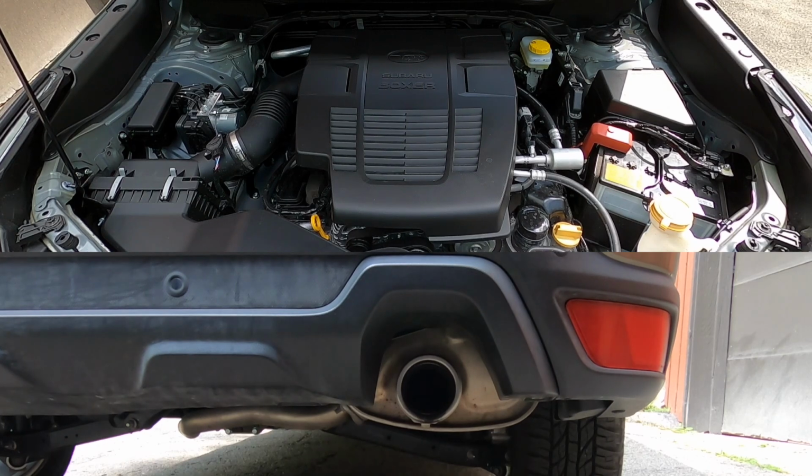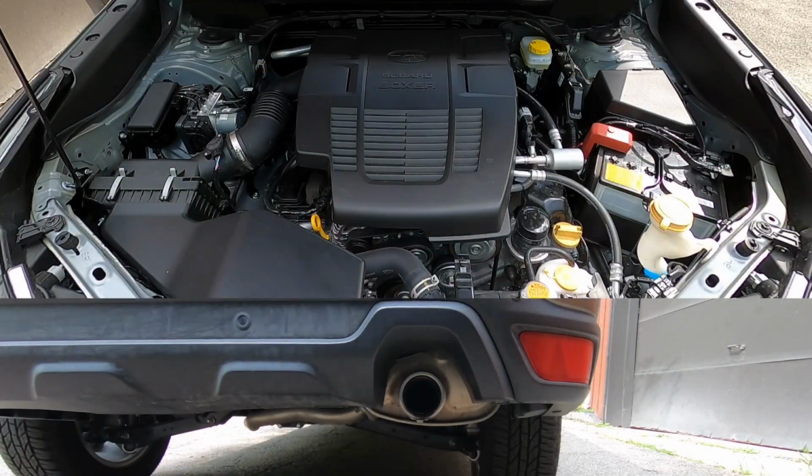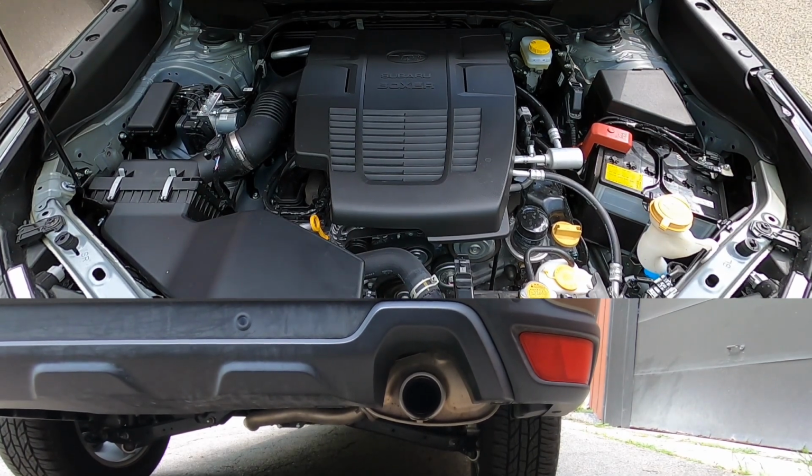All right, let's talk powertrain. There is one and only one engine offered in the Subaru Forester, and that is a naturally aspirated 2.5 liter boxer 4-cylinder engine. And boxer means horizontally opposed or flat, so not in line like most engines, but opposite each other like that. You get 182 horsepower, 176 pound-feet of torque, which I will go ahead and say is adequate. And you also get what's becoming quite common in Subarus, which is a CVT transmission.